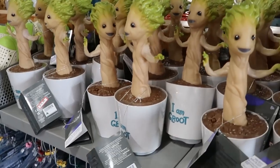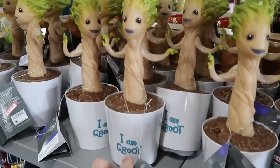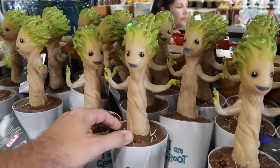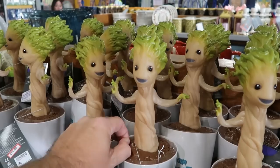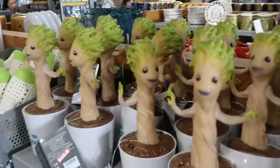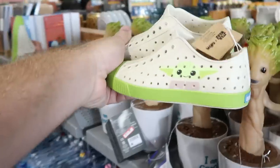Let's check out some of the merchandise over in this section. Look at these little figurines that they have of Groot. He's on like a little planter that says, I am Groot. These are $15 a piece, but these actually light up. Like they play music, like they do it all. Like these are so much fun. $15 for them.